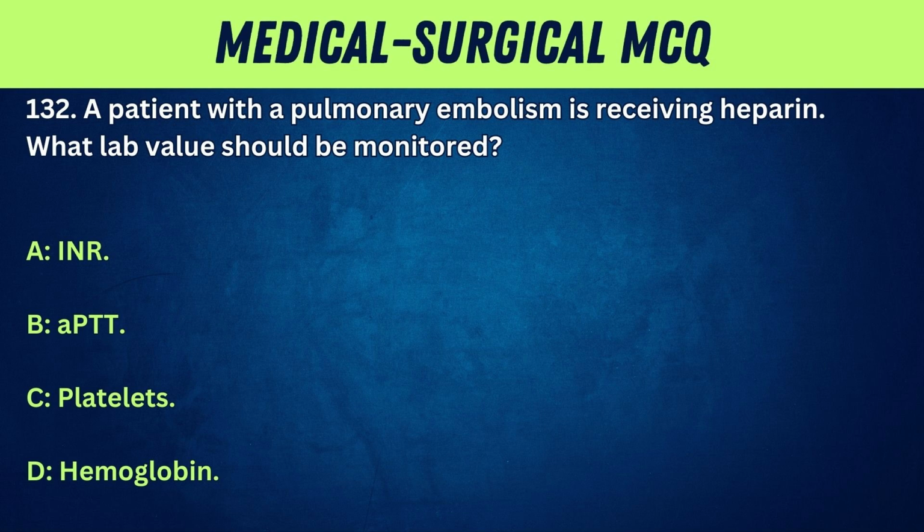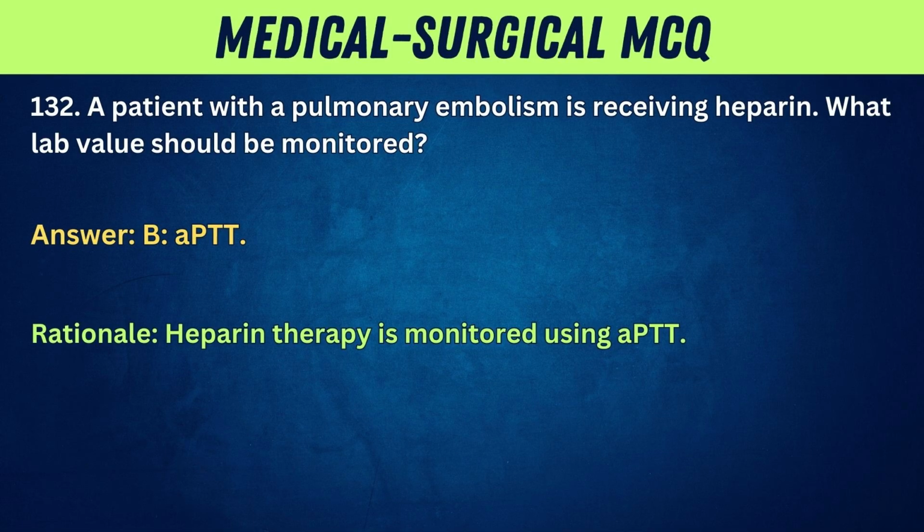132. A patient with a pulmonary embolism is receiving heparin. What lab value should be monitored? A. INR. B. APTT. C. Platelets. D. Hemoglobin. Answer. B. APTT. Rationale. Heparin therapy is monitored using APTT.